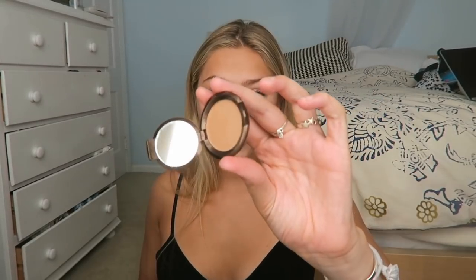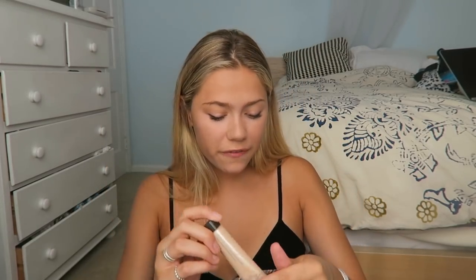So it is a $31 value, and you're getting literally all of this for free. So beautiful highlighter in Capri Coast. And then there is a backlight priming filter. I've wanted one of these. You put it like underneath your foundation. Beautiful. And then in the Becca box, it also came with First Light priming filter, another beautiful primer.